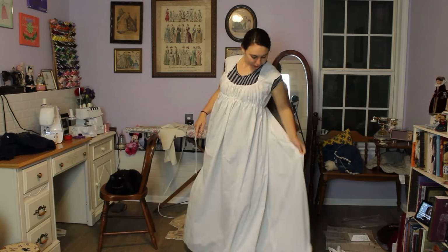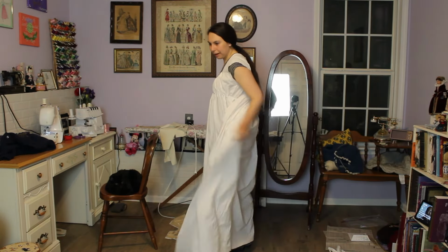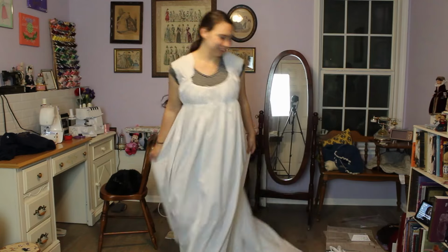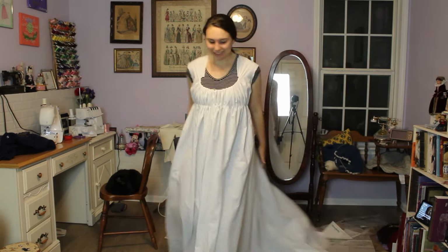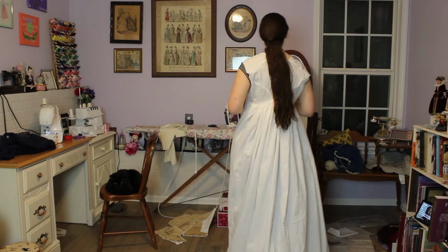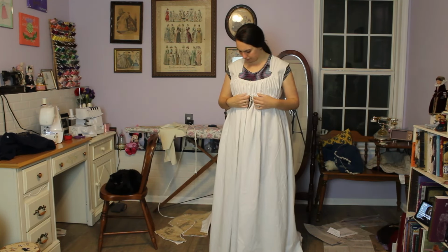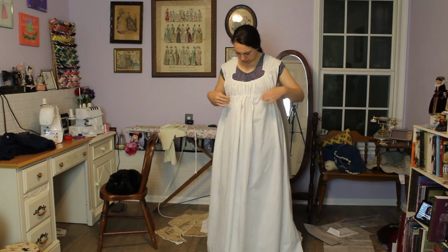So I put a train on the back of the dress. The pattern said to do it on the robe, but I was like, but what if I want it on the dress? And I'm so excited that I did, because just look at it. I'm so happy. And I like the gathers here, and I can adjust and fidget with them until I get it exactly how I want it.